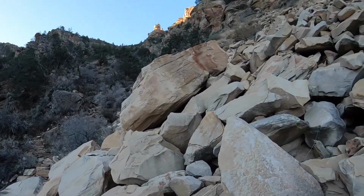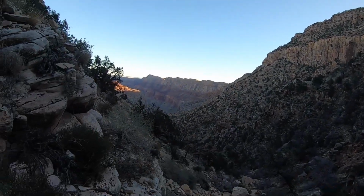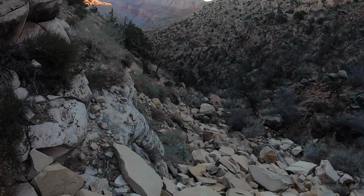So yeah, a couple miles in, we're still doing good. You can see how far we've descended already. It's very peaceful this morning. So we're gonna keep making our way down.